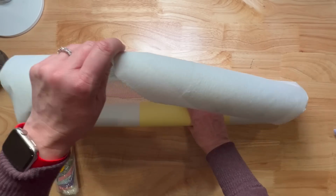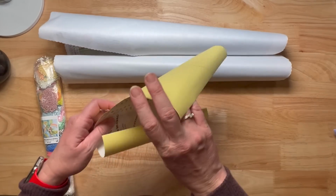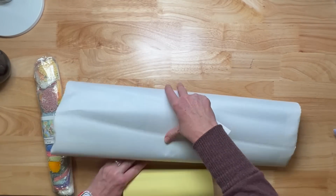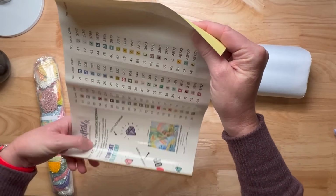Should be a sticker in here of our schematic. Oh, this one's gorgeous. I'm gonna have to work on this one. I always say that with all of my inbox, but y'all, it's so tempting to start all the things. All right, let's get an idea of how many colors.